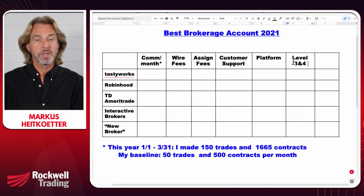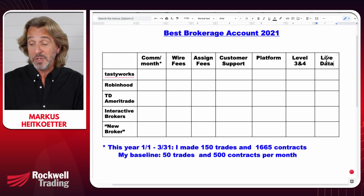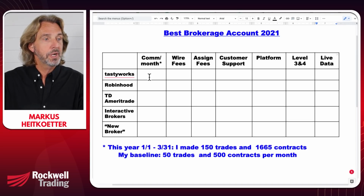And again, I'm just showing you the criteria that are important for me. For you, it might be different criteria. Last but not least, I love having live data. Don't know about you. I want to make sure, first of all, is live data available with these brokerages? And secondly, how much does it cost, if anything? So let's get started and let's talk about the first broker here, Tastyworks.